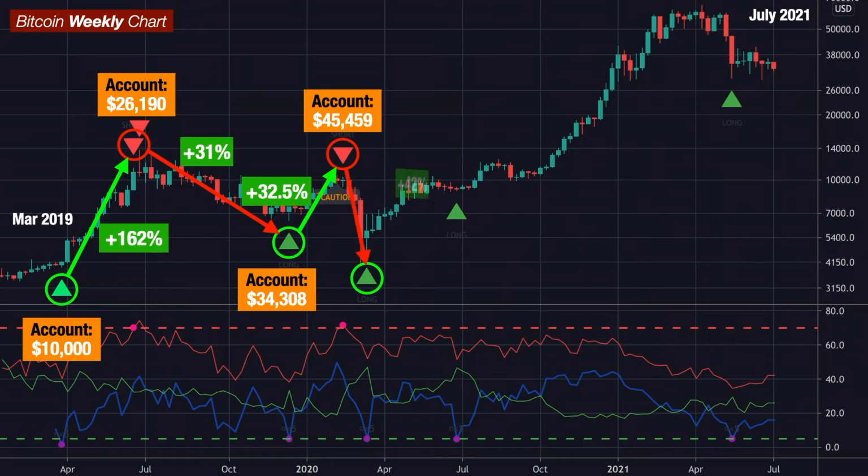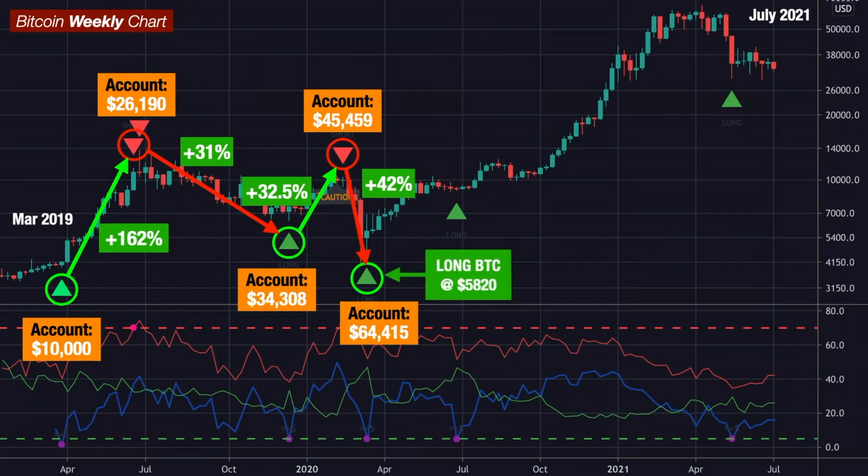Alright, next, we had our third buy signal on March 16th, 2020. Again, same thing. Cover our short position at 41.7% profits, account size hit $64,415, and we go long again on Bitcoin at the weekly closing price, which was $5,820. There are two things we can realize at this point.